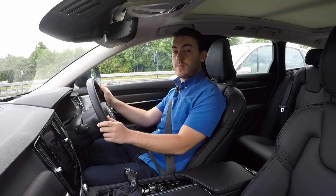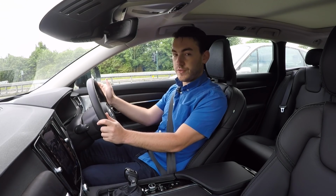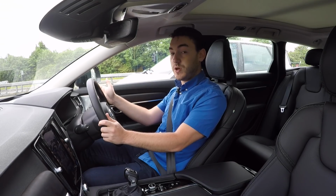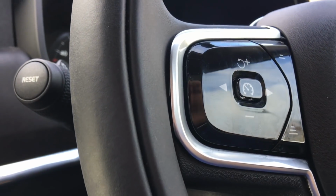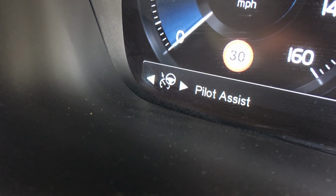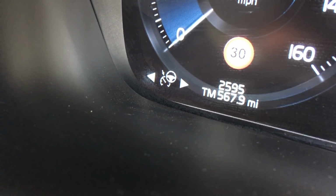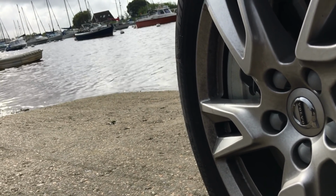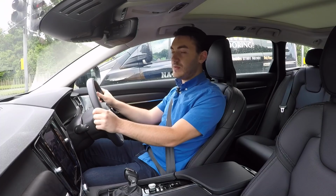But before we talk about driving, let's talk about not driving as much, because this car has something called Pilot Assist, which is a semi-autonomous mode. When selected, it can obey a set speed limit, follow the car ahead, slow down, stop, set off again when the car ahead does, and also assist with steering. You have to keep your hands on the wheel, but make no mistake, the car is pretty much driving all by itself.